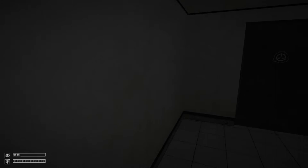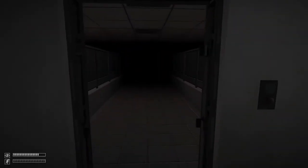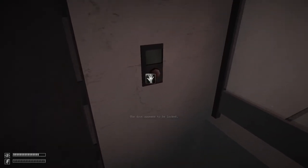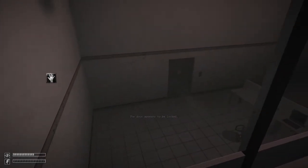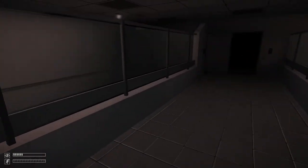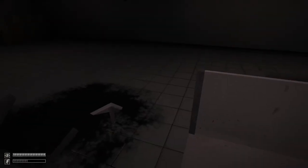What the heck? Why can't I move this way? Why can't I move that way? What? My head's on backward. Oh, now I can move that way. Okay. I'm scared. Do I have to go down there? Please. Oh no.